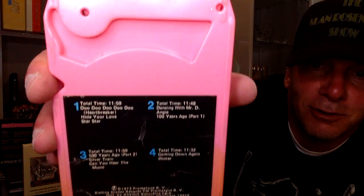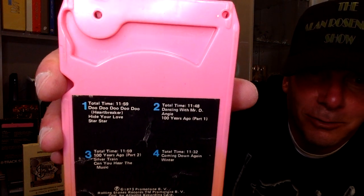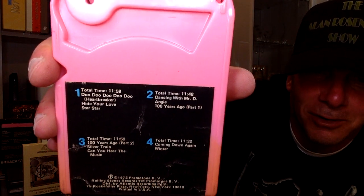Not easy to find the Rolling Stones on 8-track. Especially pink 8-track. But here is Goats Head Soup. A really special album for me. The first Stones album I ever bought when it came out. I was 10 years old. And look at the track listing. It opens with Heartbreaker. It's so strange. Heartbreaker, Hide Your Love, Star Star.